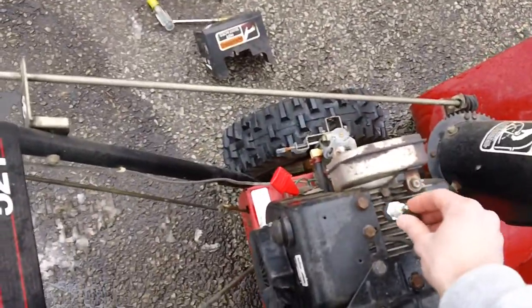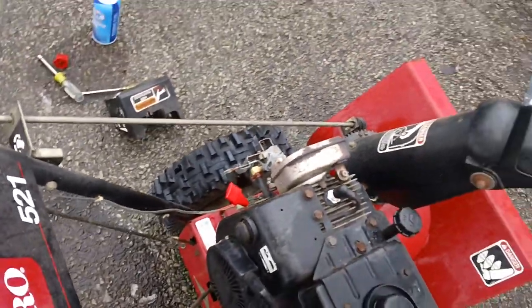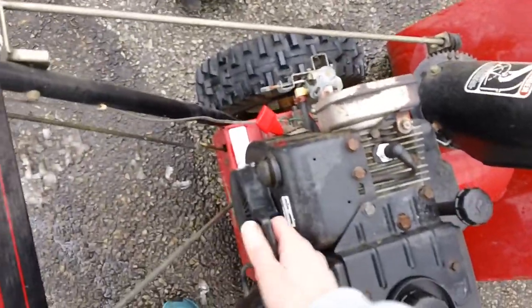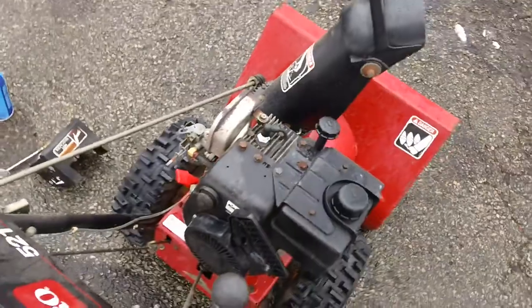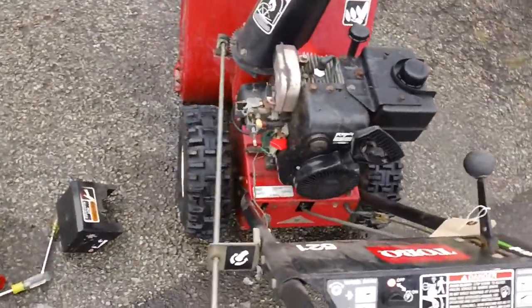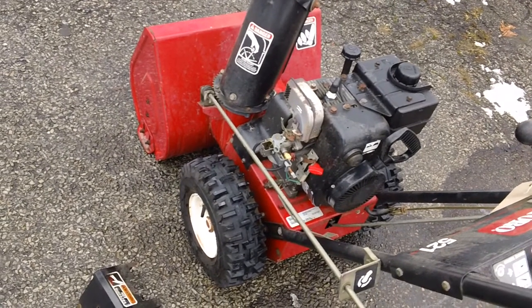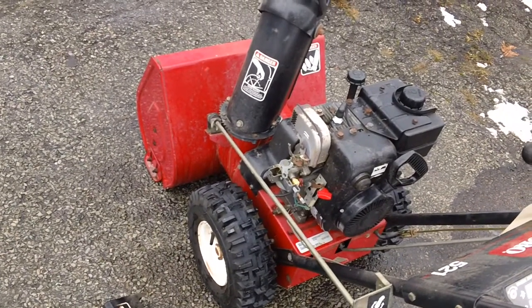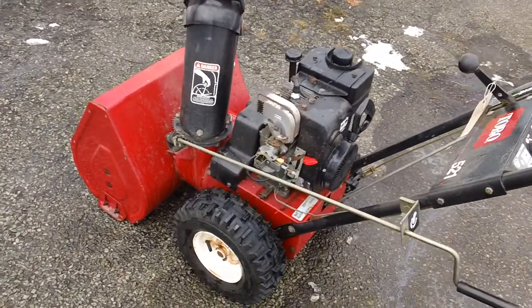Now this is basically a preliminary test of the machine. This thing will run like crap right now because the carb's totally gummed up inside. And that's what it'll do right there. It'll just start right up. You put some ether in there, it fires up, then it basically dies on you. And that's a typical carb that's totally clogged up.